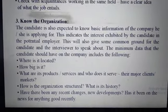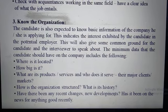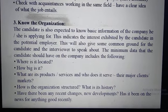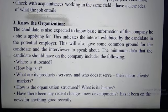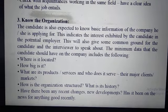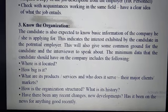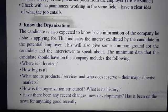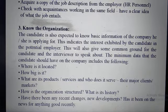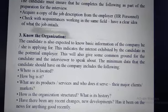Then know the organization. The candidate is also expected to know basic information of the company he or she is applying for. So we are going to discuss the following points, which are nothing but the background or the history of that organization. Where is it located? How big is it? What are its products, services, and who does it serve? Their major clients, markets. How is the organization structured? What is its history? Have there been any recent changes, new developments?